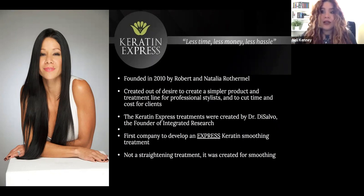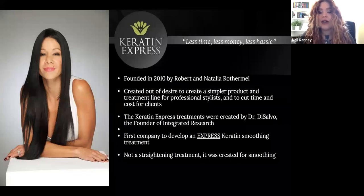So Keratin Express, being born in 2010, was the first company to develop an express keratin smoothing treatment. And I think it's really important to keep in mind that Keratin Express is not a straightening treatment. I think a lot of clients assume a keratin treatment is going to completely straighten out their hair. When they wash it, they're not going to have as much curl anymore. This is created for smoothing.